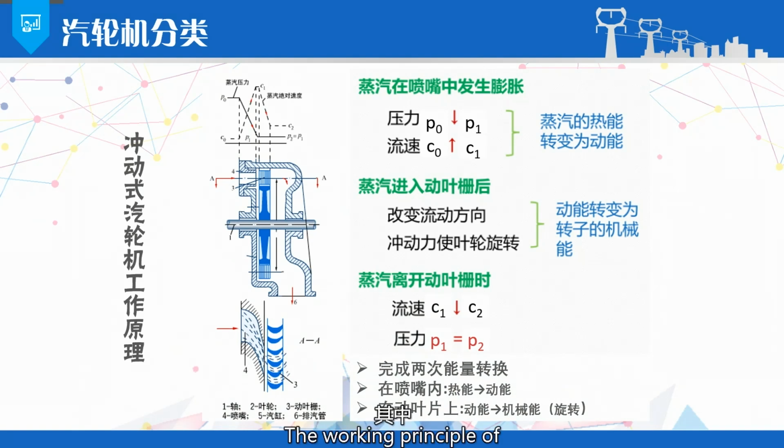The working principle of the impulse steam turbine is that the steam experiences a decrease in pressure and an increase in flow speed in the nozzles, converting thermal energy into kinetic energy. After entering the moving blades, the steam only changes its flow direction, and the impulse force causes the impeller to rotate, transforming the kinetic energy into rotational mechanical energy.